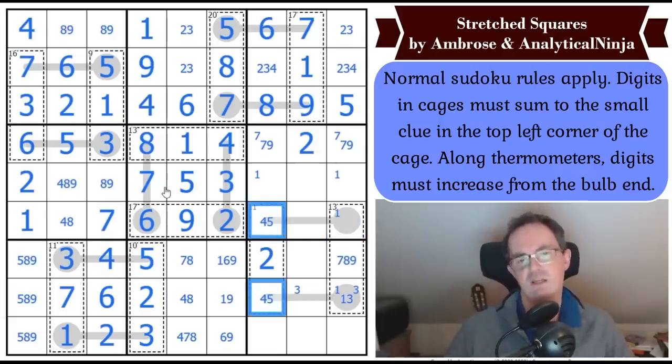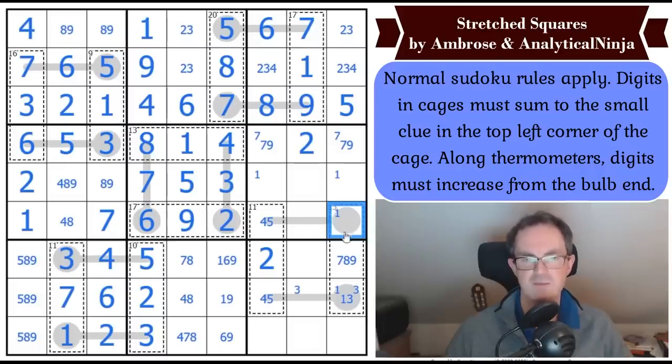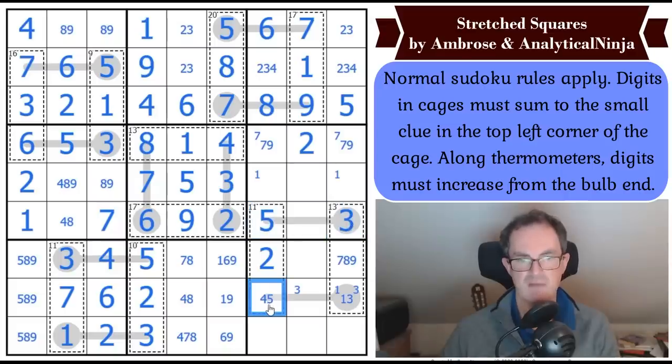If those add up to nine, the maximum value of those is five, because we have to knock two off each thermo to get to the bulb values. And therefore this has to be a 1, 2, 3 or 4 in order for these two to add up to 5 at most. But this can't be a 1 or a 2, and it can't be a 4 because this can't be a 6. So I think that is 3. And therefore that's 5, that's 4. And this is 1 because it can't be 2.